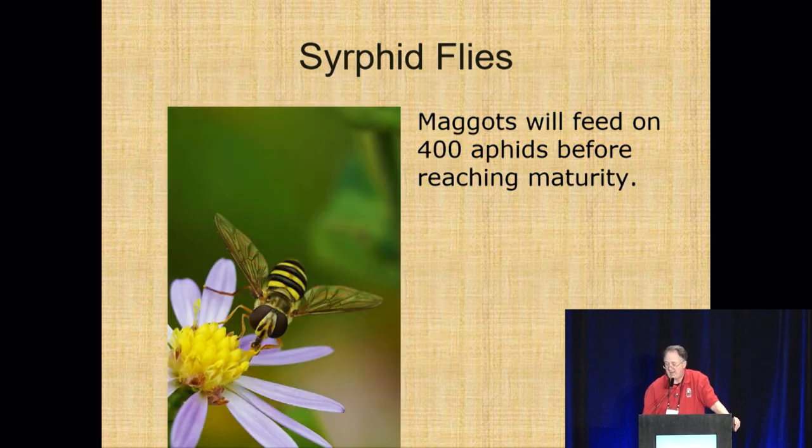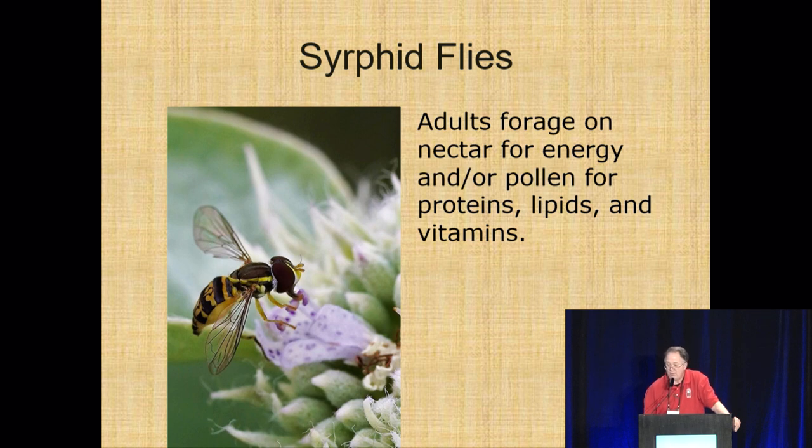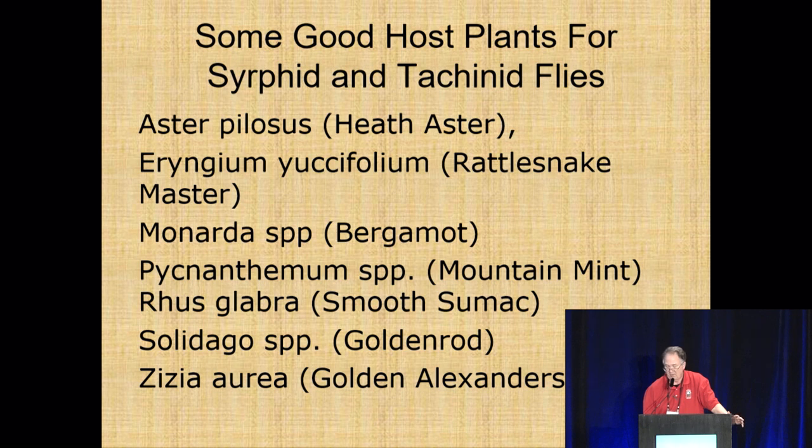Then we have our syrphid flies and tachinid flies. This is a syrphid fly. I love this little guy. The maggots of this have to eat 400 aphids before reaching maturity. The enemy of my enemy is my friend. Aphids are my enemy. And the adults forage on nectar for energy and pollen for proteins, lipids, and vitamins. By the way, the way that they eat pollen is they hurl on it, they puke on it, and then they drink it up like a Slurpee. Mmm, yum.